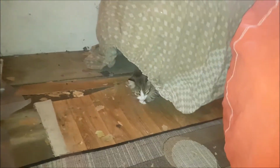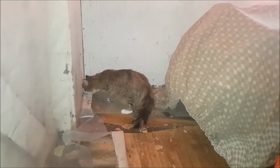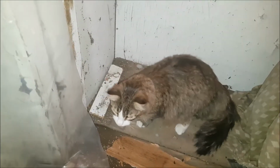Anyways, Nine is right there. Nine is under the Road King. Road King is right there sleeping under his blankie. Nine is doing his job. There he's sniffing the corners. And that looks like, no, it's just dirt. Okay, that's good.